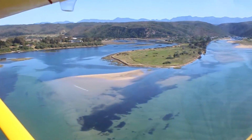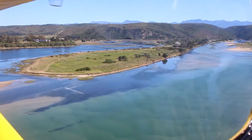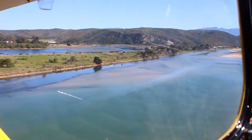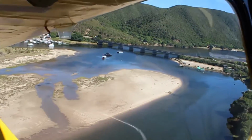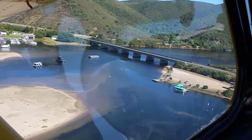This is in the middle of this huge riverine estuary, where two rivers meet, the one on the left, one on the right. This island actually belongs to the family that are my neighbors in the state where I live. We're going to do a whiz around, swing around the back of the island and do a sharp bank here, and then swing down and land on the strip.